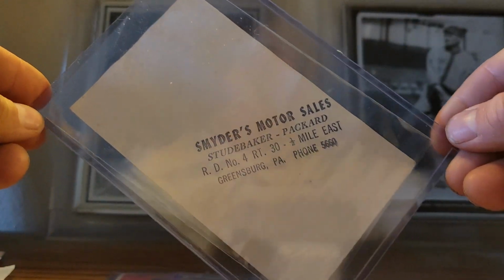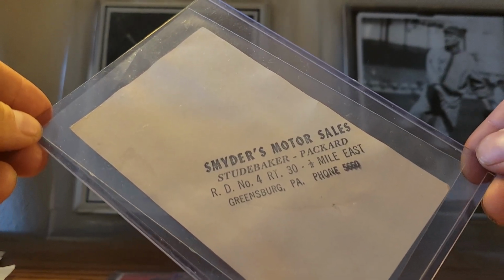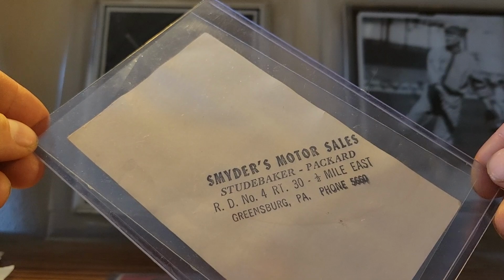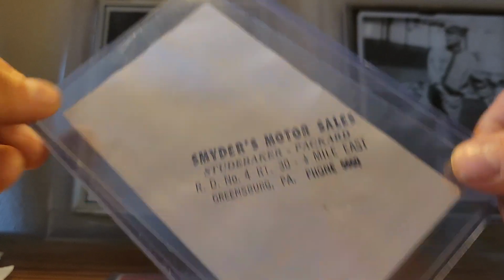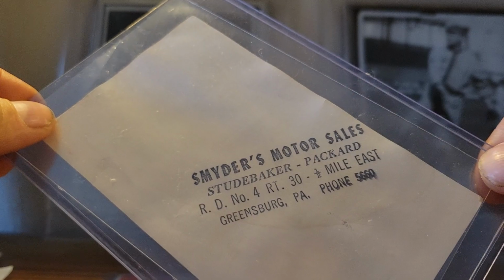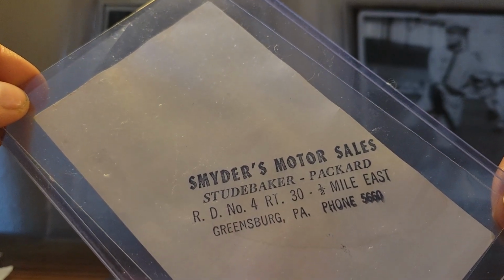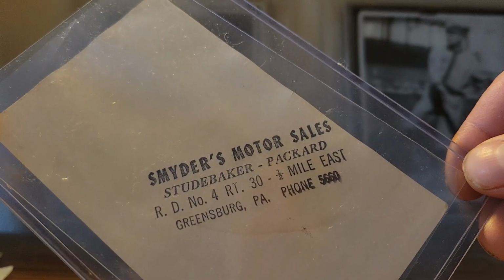Not everybody likes stamps and writing on cards, but this kind of adds to the authenticity of the card. We know it's a real thing. And it's in kind of rough shape too, a little bit here and there. But you know what? I like this card, and this auto dealership made a stamp to promote their auto dealership.